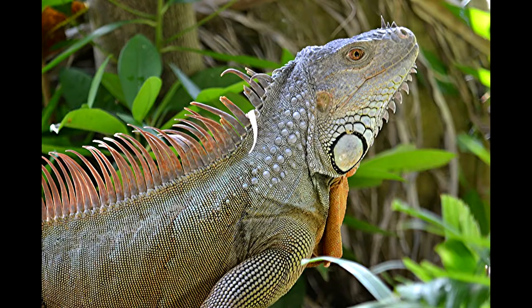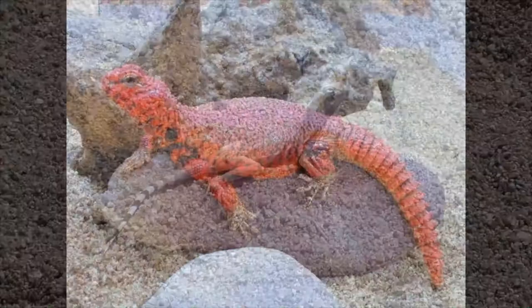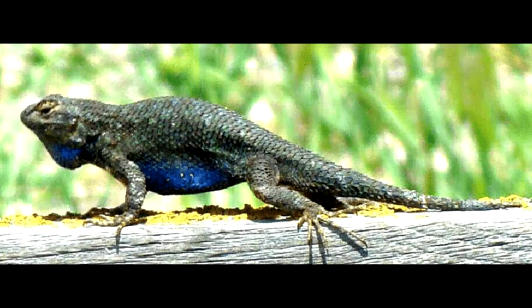Number four. Their colors. Lizards have a variety of different colors and patterns, such as red, yellow, blue, tan, brown, black, or green. It is rare to find a lizard with just one color, and most have color patches or different colors on their heads, bodies, limbs, and underbellies.